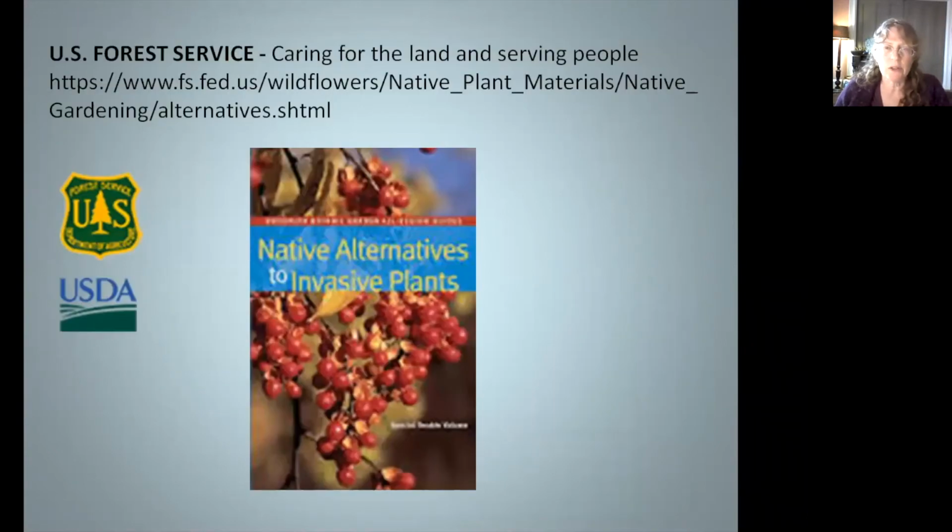There's a great book that the Brooklyn Botanic Garden put out, Native Alternatives to Invasive Plants. Or you can talk to a lot of different people, and there are other books and websites out there for this. Call me up if you have a great plant that you love and it's not native. I'm pretty sure I'll be able to give you an alternative to it. If not right away, soon. And the USDA and the Forest Service all are on board with that.